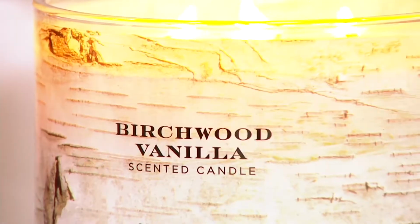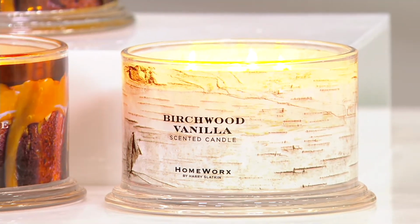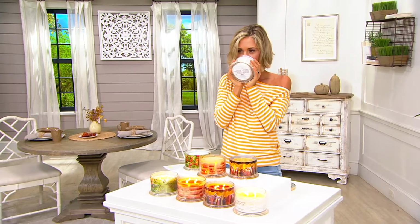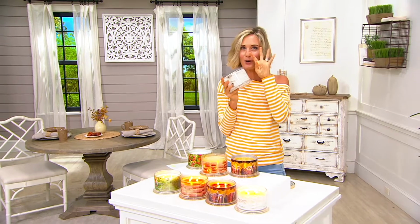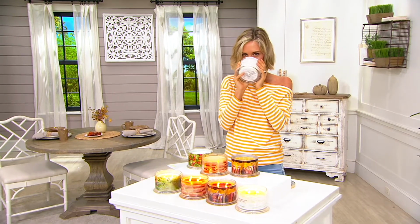And then I think probably my favorite, and part of that is just because I love the look of the vessel. Oh, is that Birchwood Vanilla. See, this to me is that perfect blend of going from the summer season into the fall season. This is perfect. That's your Birchwood Vanilla.